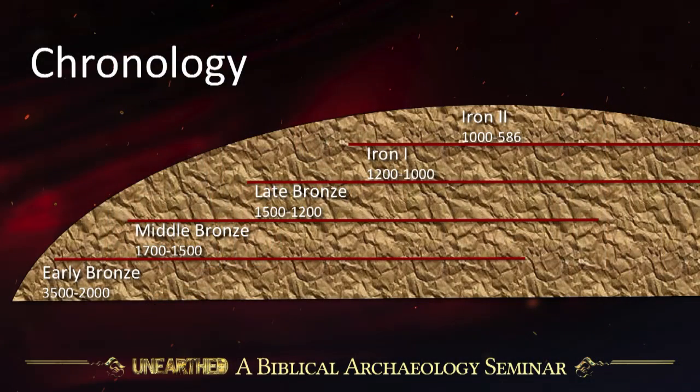Okay. So as archaeologists, we use all these funny terms. We talk about the early Bronze Age, middle Bronze Age, late Bronze Age, Iron One, the Iron Age One, Iron Age Two, okay? Sometimes I'll abbreviate these and I'll just say late bronze. If I throw that out there, I'm talking about the late Bronze Age. I've thrown this stuff in again today because I was asked about my most precious finds yesterday.